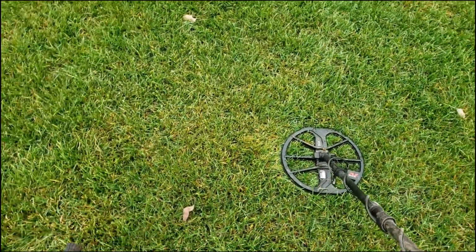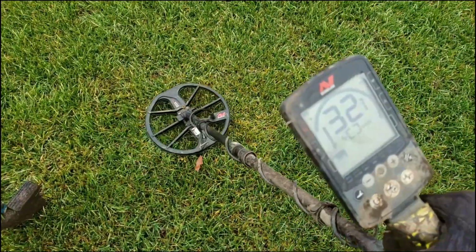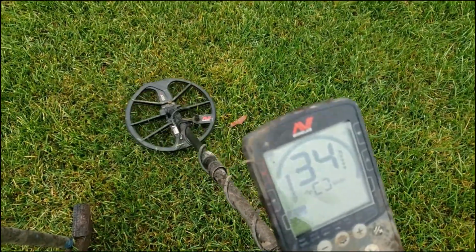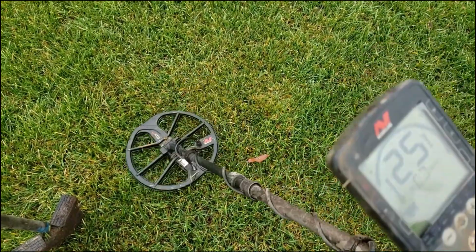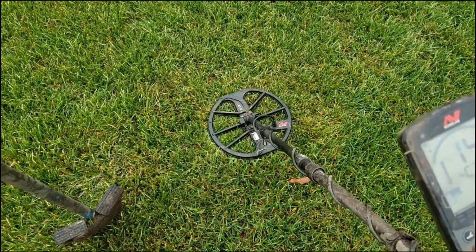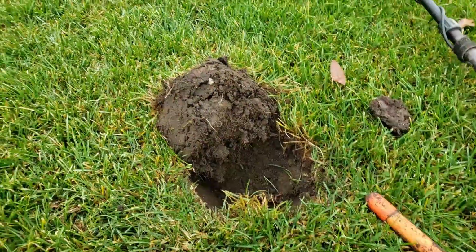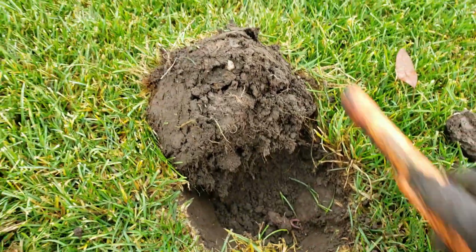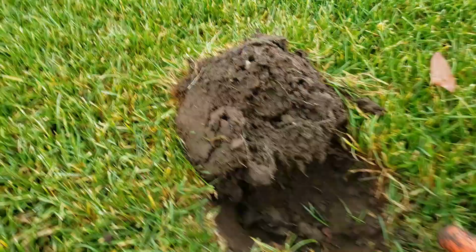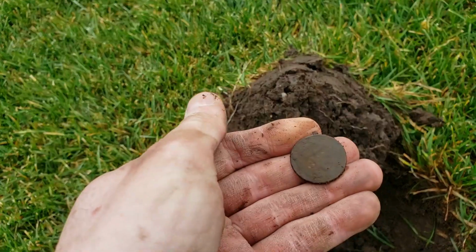Alright, got a good one here. I think it's a quarter signal. My shovel is pretty close to it, so it's kind of trying to kill off the iron signal from my shovel. But you get the picture. We got something good down there. We're going to find out what it is. Alrighty, it is in the plug. I think we got a coin right there. And we got us a quarter. Yep. An older one.